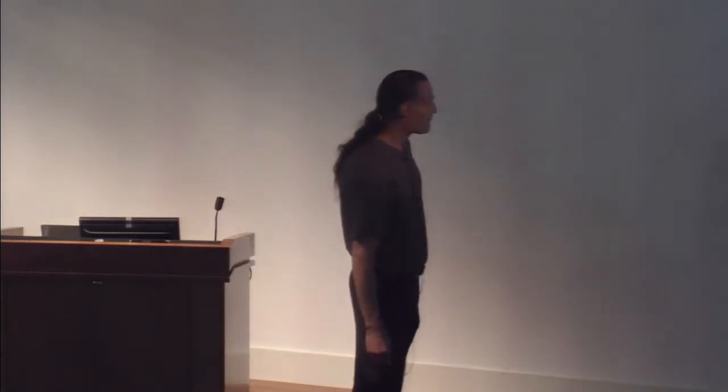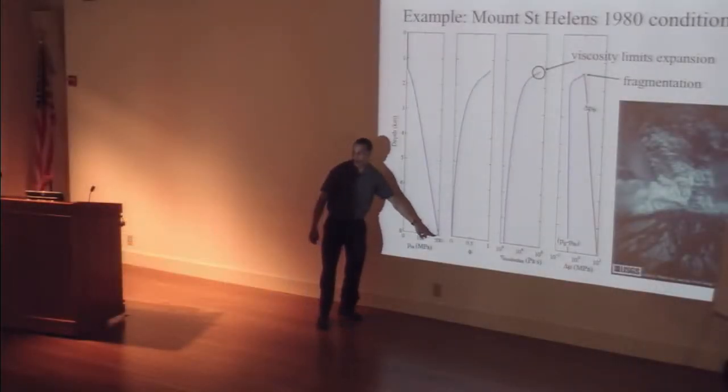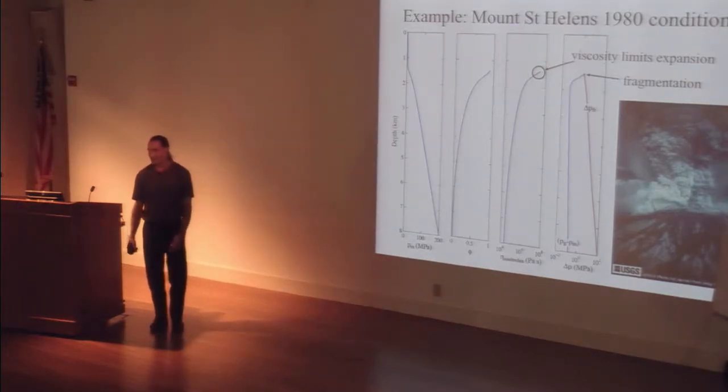And I do know actually what the velocity is here, so I could tell you how long it takes for a parcel of magma to go from the bottom to the top. But I'd have to calculate it based on some graphs coming later.